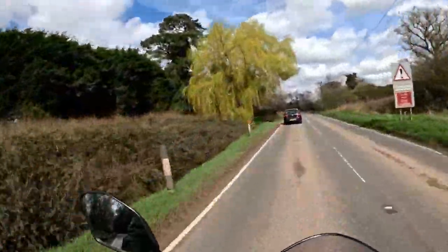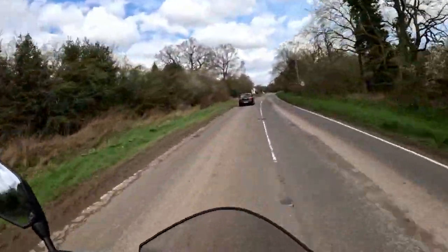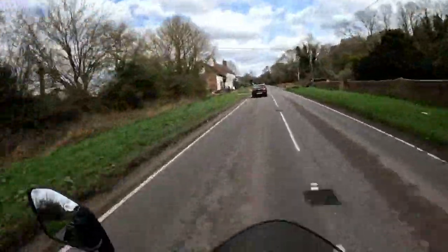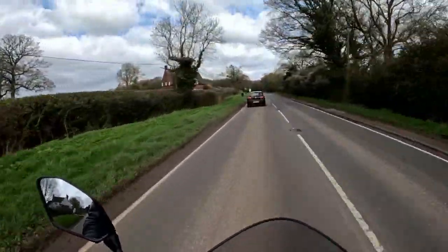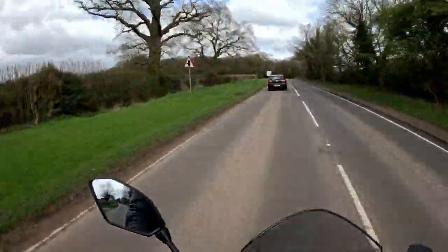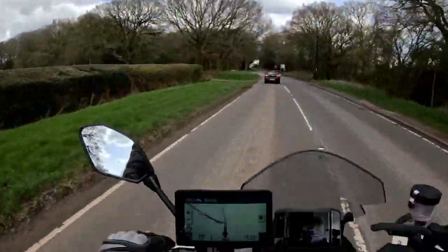And look at this beautiful, is that a weeping willow? Beautiful house there. Definitely the scenic route. Let's get past now. Nah, can't do it. Car's turning right. That's how you can wipe yourself out. So, better safe than sorry. I'm going to be turning left here. So is this guy.